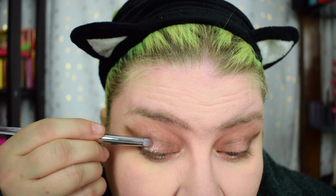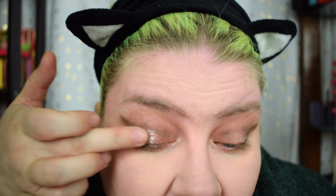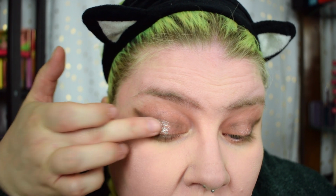So that's enough about the shade names. I'm just gonna go into this one at the end, this nice foil here. I'm gonna try with a brush and see if I have to wet it. In the pan, it kind of looks like it's a glitter, but it's definitely a foil. It's just like a more chunky formula in the pan, but it doesn't seem to be chunky going on the eye or when I swatched it. Actually, I really like that formula.